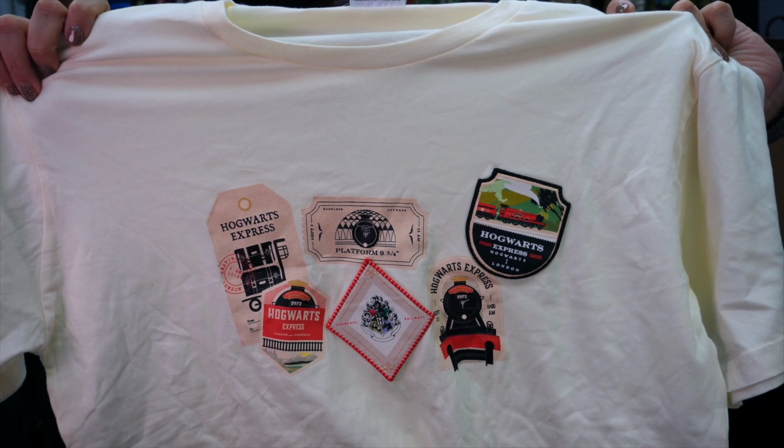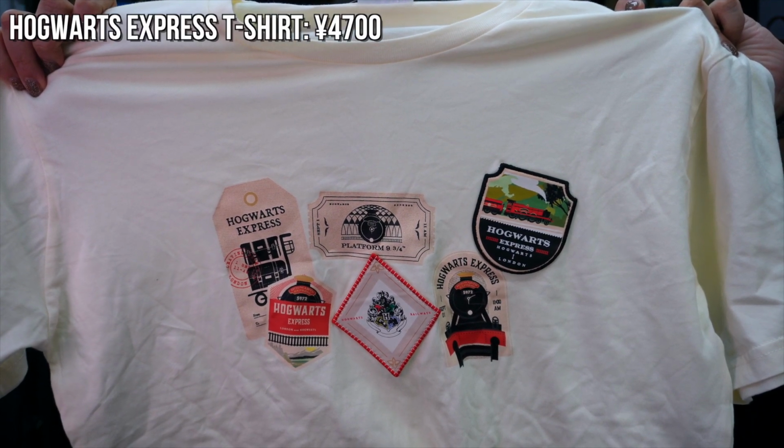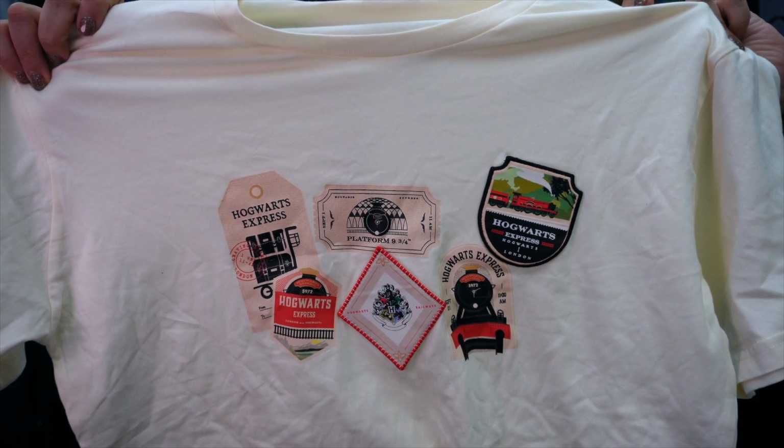Next, I've got this little Hogwarts Express themed t-shirt. This one is for 4,700 yen. I really like the patch-like design on this shirt featuring the Hogwarts Railways and Hogwarts Express theme.